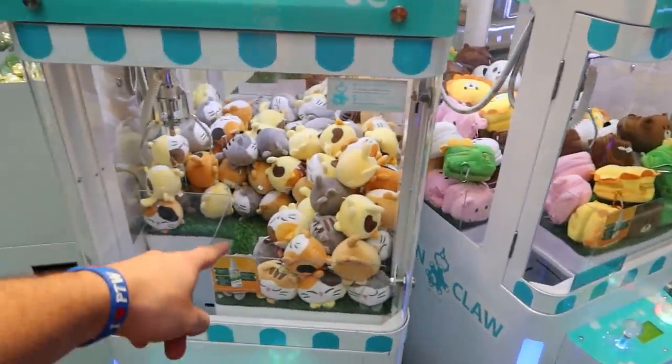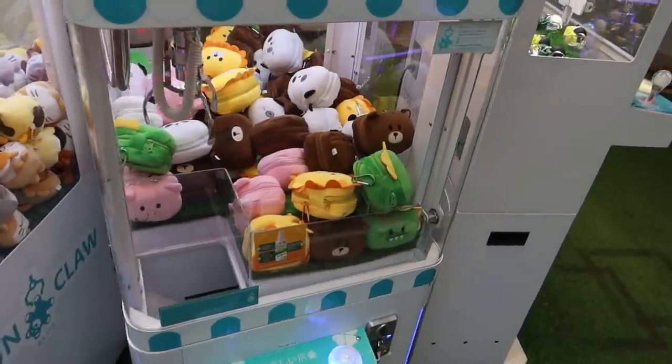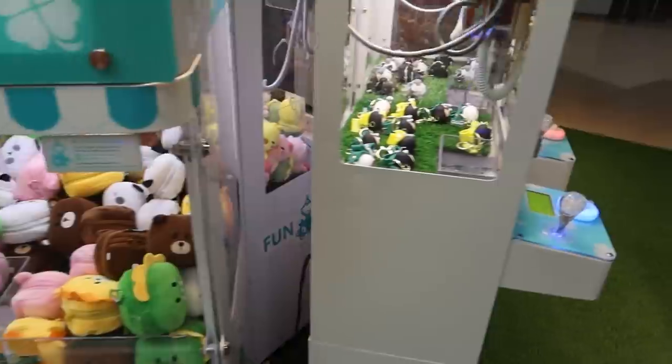Yeah. Oh, you want to try this one? The avalanche thing or no? No, not that one. They all seem to cost one token, so just play for something that you want for one token. Yeah, that's not bad. What do we have here?